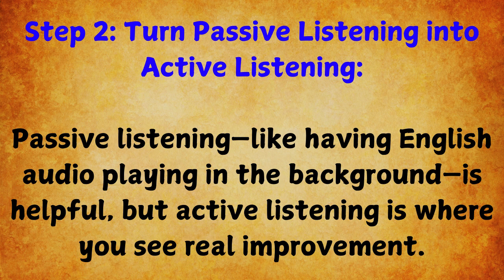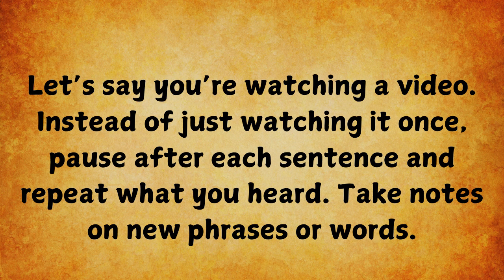Step 2. Turn passive listening into active listening. Passive listening, like having English audio playing in the background, is helpful, but active listening is where you see real improvement. Let's say you're watching a video. Instead of just watching it once, pause after each sentence and repeat what you heard. Take notes on new phrases or words.